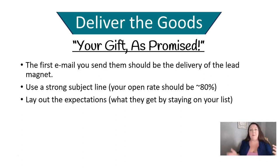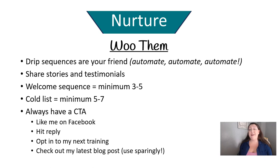Again, it really helps solidify that connection, to where they are not necessarily thinking of you as a friend, because again, we're not building a fan base, we're building a customer base, but as somebody they want to connect with, somebody they want to see in their inbox. And now is the nurturing. This is where you really want to woo them.